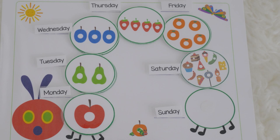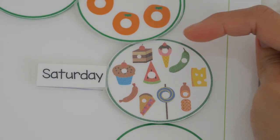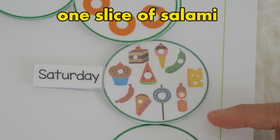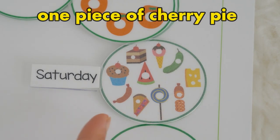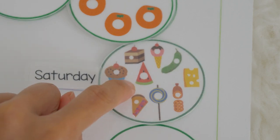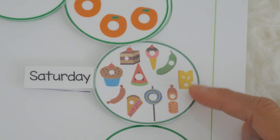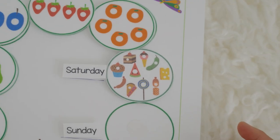Let's name all the food that the caterpillar ate on Saturday. On Saturday, the caterpillar ate through one piece of chocolate cake, one ice cream cone, one pickle, one slice of Swiss cheese, one slice of salami, one lollipop, one piece of cherry pie, one sausage, one cupcake, and what is this? One slice of watermelon. Can we count how many food the caterpillar ate on Saturday? One, two, three, four, five, six, seven, eight, nine, ten. So the caterpillar ate through 10 different foods.